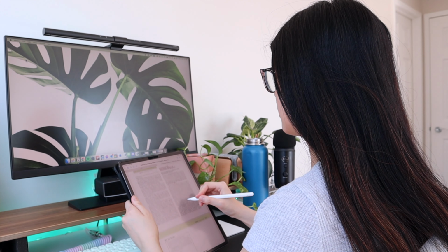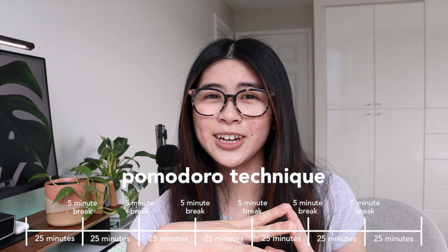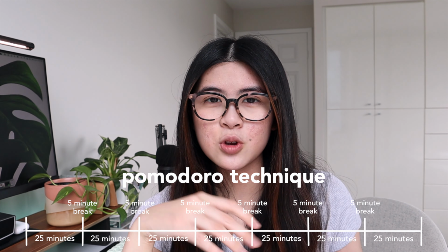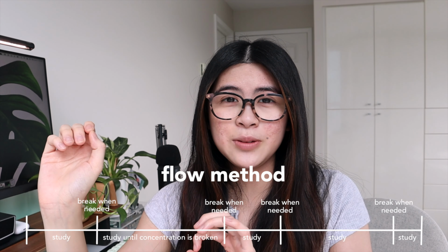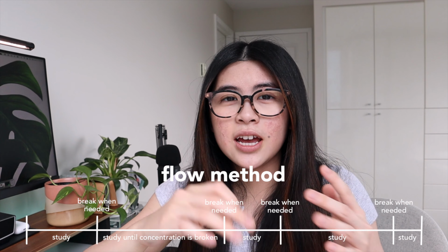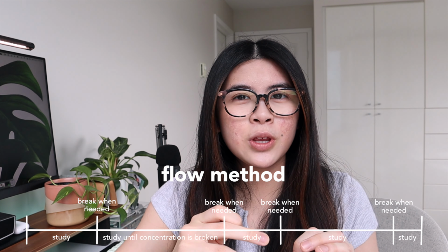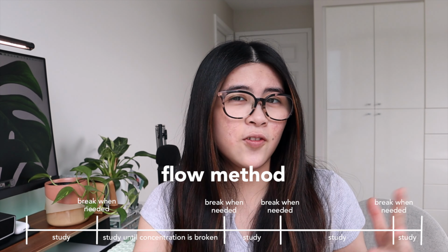I'm not a huge fan of the Pomodoro method, mainly because it feels really constricting. Like, you're only allowed 25 minutes to study, then you have to take a 5-minute break. I prefer the flow study method. Basically, you study for however long you want until you break your flow. So when you feel like you're no longer motivated, sometimes for me that's an hour, 45 minutes.